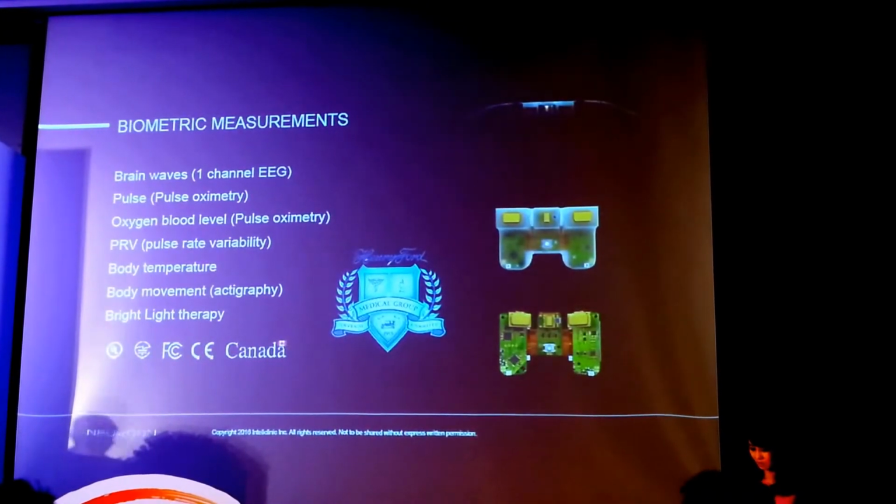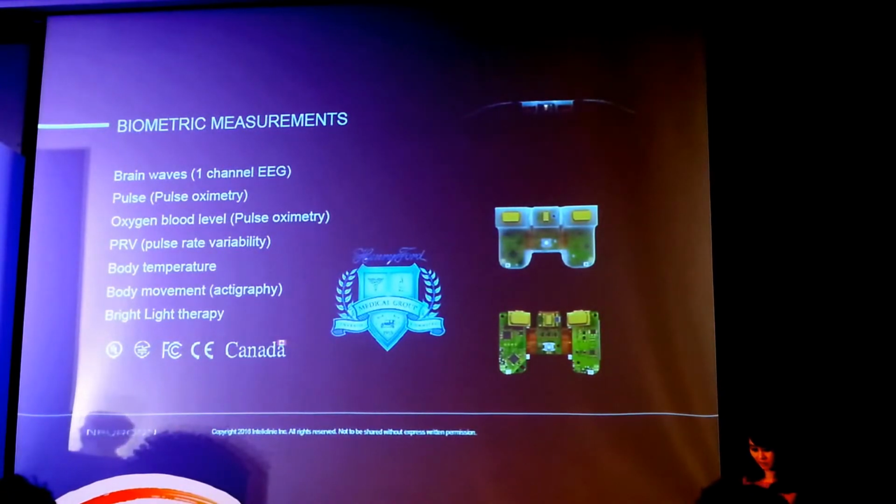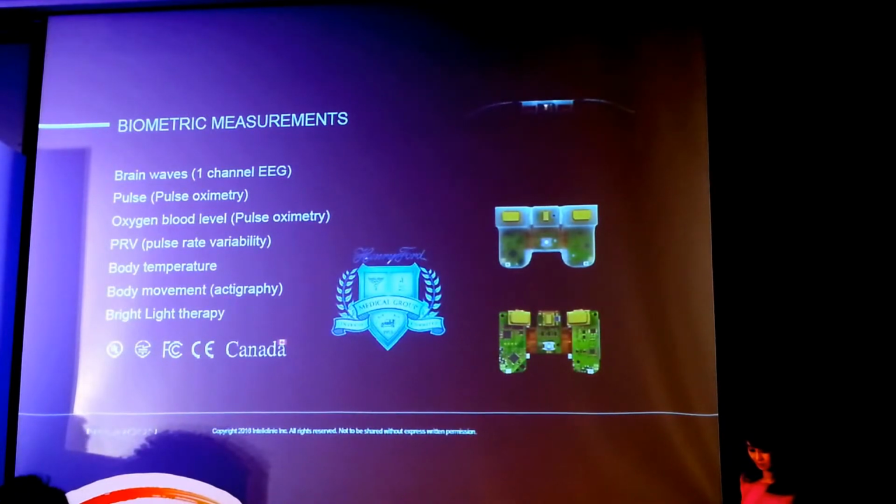And so how our device works is that we pick up a bunch of biometric data. We pick up one channel EEG, which is your brain waves, your heart rate, your blood oxygen level, temperature, and body movement. Based on that, we provide you with bright light therapy to help you treat circadian rhythm disorders that you might have. And we passed all major certifications, as you can see.